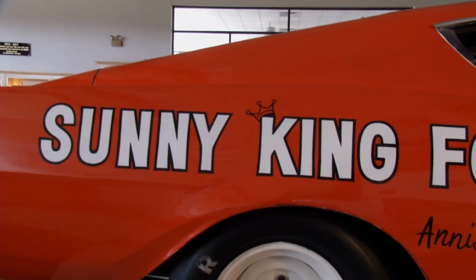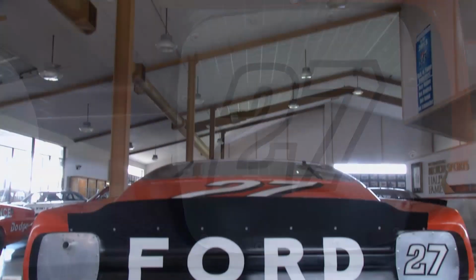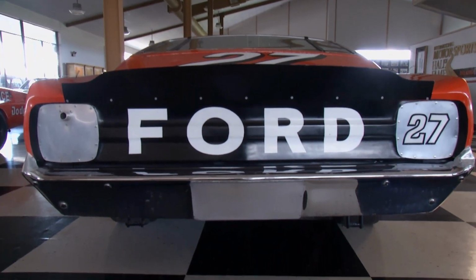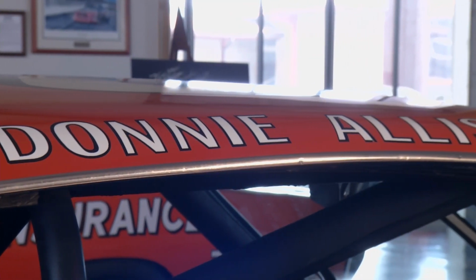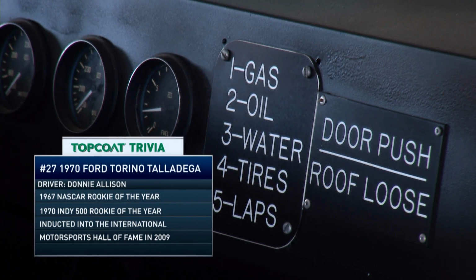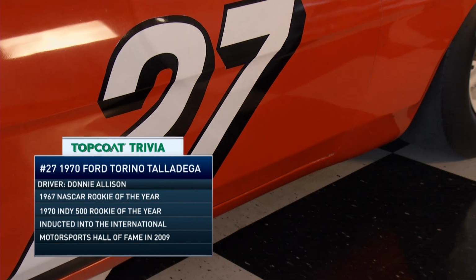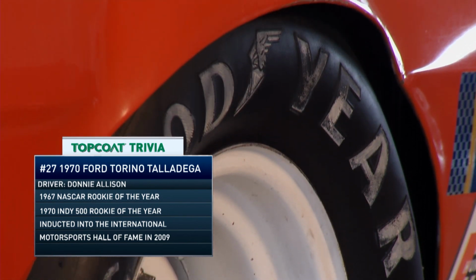This is a 1969 Talladega Torino. That's what they called it back then, driven by Donnie Allison, another member of the Alabama gang. Yes, the younger brother to Bobby and uncle to Davey and Clifford. Now, Donnie's racing career spanned some 20 years in which he secured 10 major NASCAR victories, but he may be best remembered for what happened on the final laps off the racetrack at Daytona in 1979.